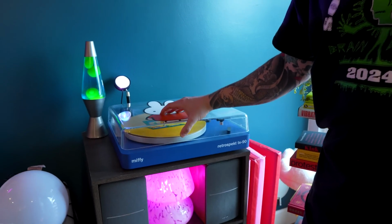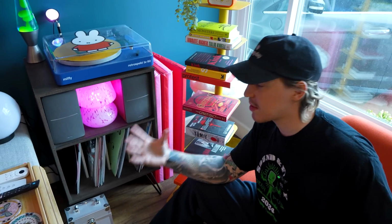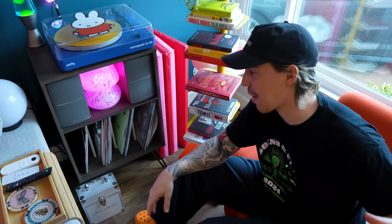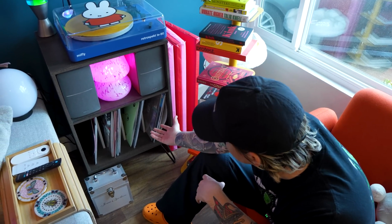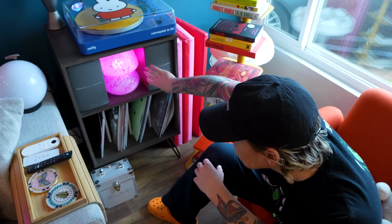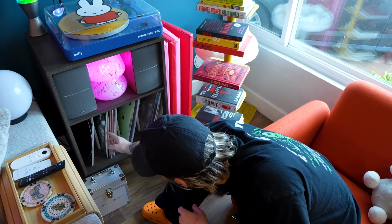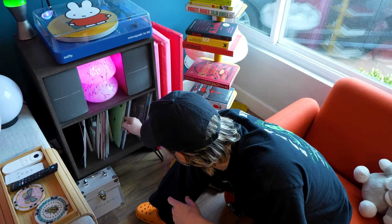Erica usually listens to it. I have my whole record setup upstairs. I did a whole other video of my work from home office where I have all my records. But this is Erica's setup. We have some Edifier bookshelf speakers. I'll show you a few records that she has here in her collection.